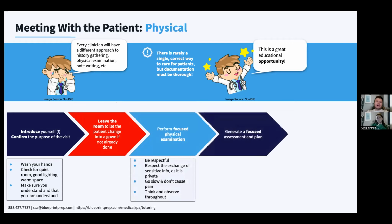A few things students really commonly forget is washing their hands. So just do it as soon as you walk in the room. That's normally the easiest. You won't forget it. Walk in the room, wash your hands, sit down, and while you're introducing yourself, talk to them. Make sure you're making eye contact. You're not trying to write everything down. You're not trying to be on the computer.